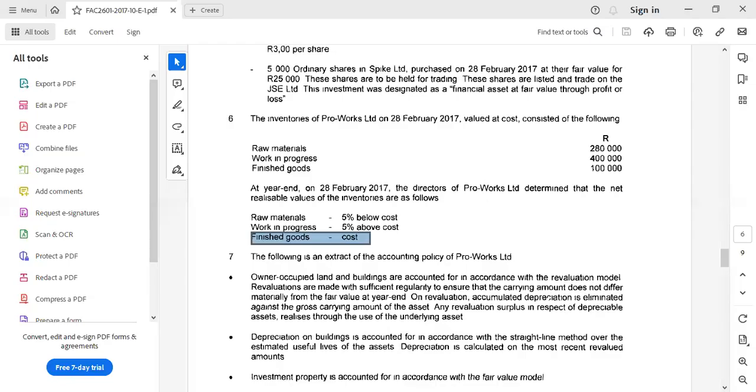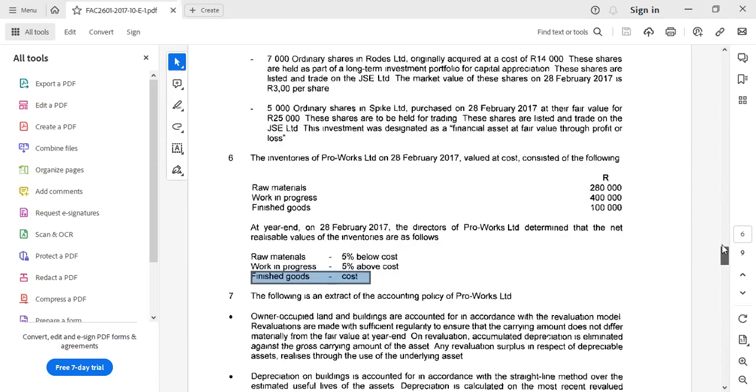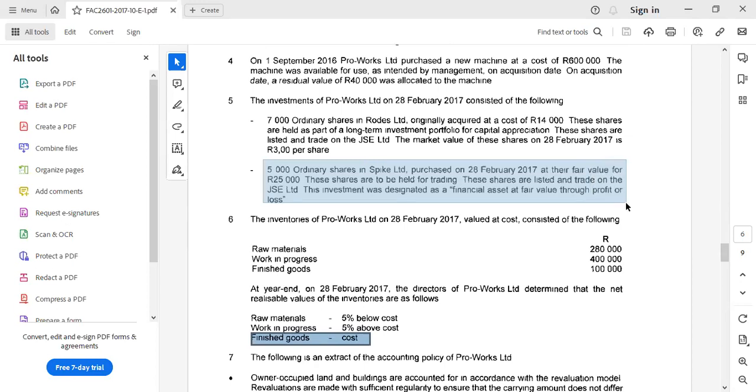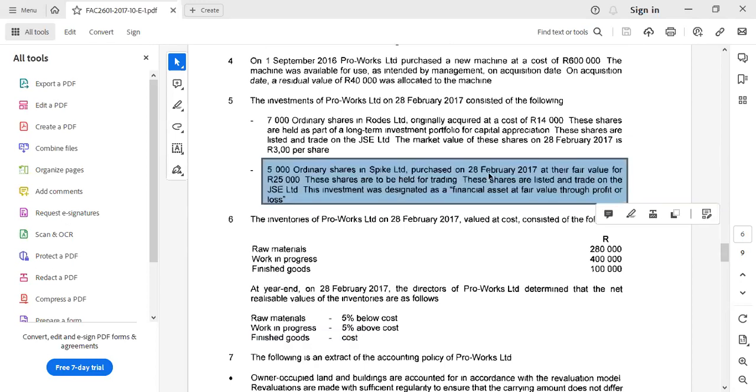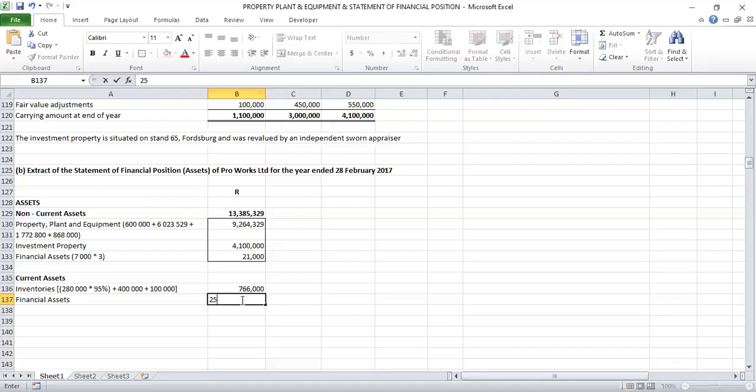We are told that these ones are for trading. They were purchased at the end of the year, so their fair value is already 25,000. This is at the end of the year, so just take that 25,000. But if they have a new value, we're going to use the new value, right? Mm-hmm. These are the only assets that we have. Then we add, and then we get the total assets.